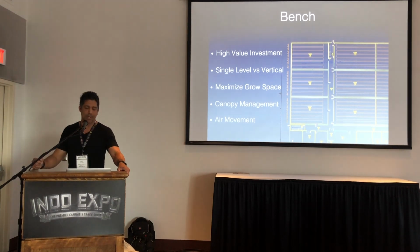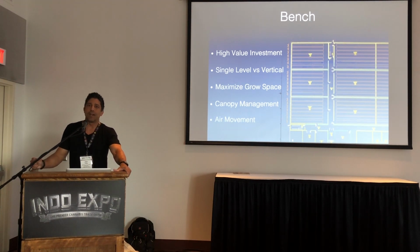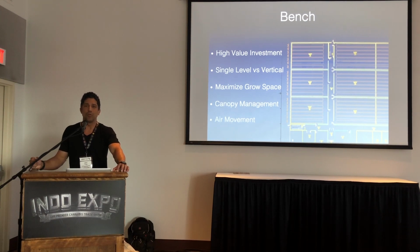Canopy management is very important, and air movement. These things kind of play hand in hand. It all comes back to environmental controls and mechanical systems being set up properly and making sure that you can move air, you can dehumidify, and you can cool as much as you need it and be able to move that air through the canopy.